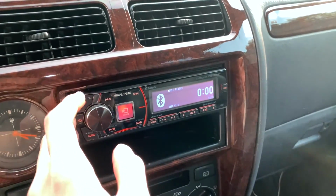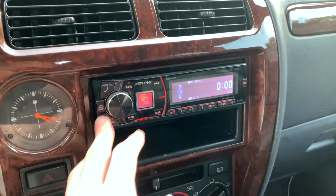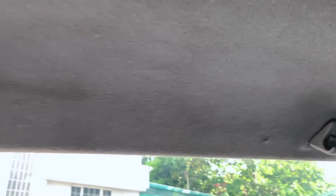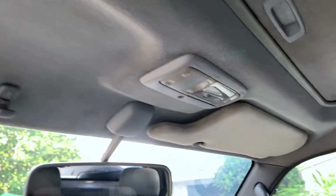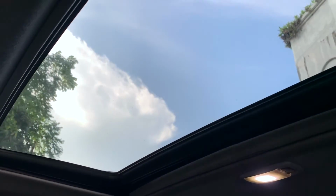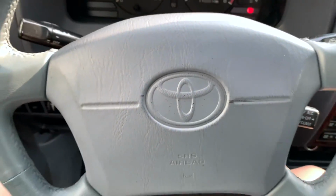I had this replaced to this bit older style, but way more modern than the original one that came here. It's a decent head unit. Our sun visor is missing on the driver's side, but the passenger side has it. We have our light here, and we have the tilt and sliding sunroof, which I shall show you over here. Okay. It's not the biggest sunroof, but it's fine. Okay, that's the steering wheel.